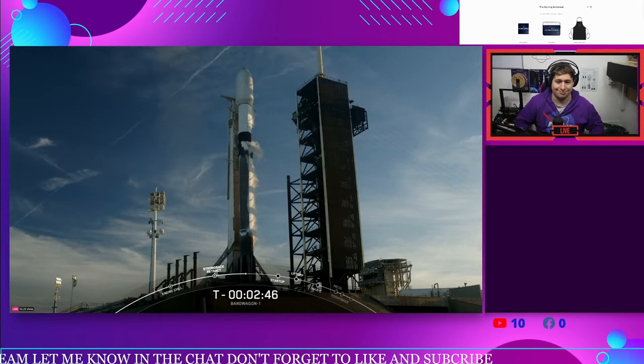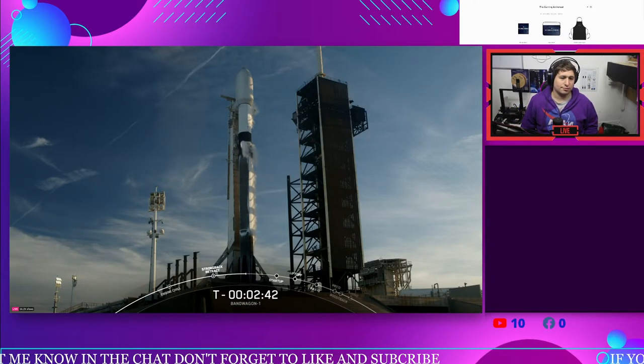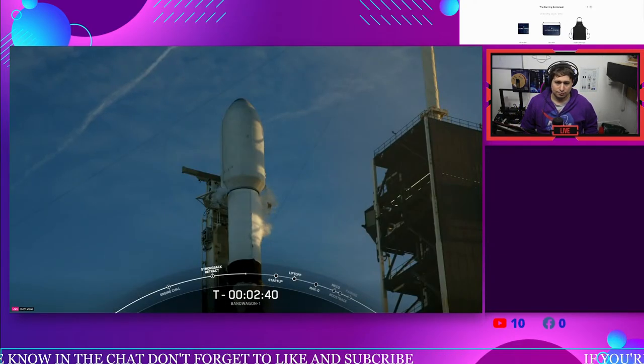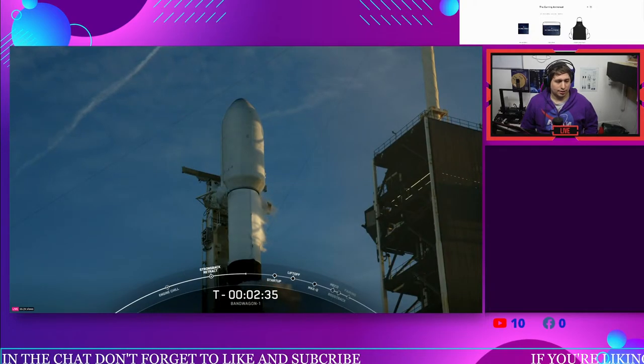Continuing to load propellants on the white portion, or the second stage above the interstage. And then a similar callout was just made that the strongback retract is complete. So that means we are in the launch configuration. Here we go.